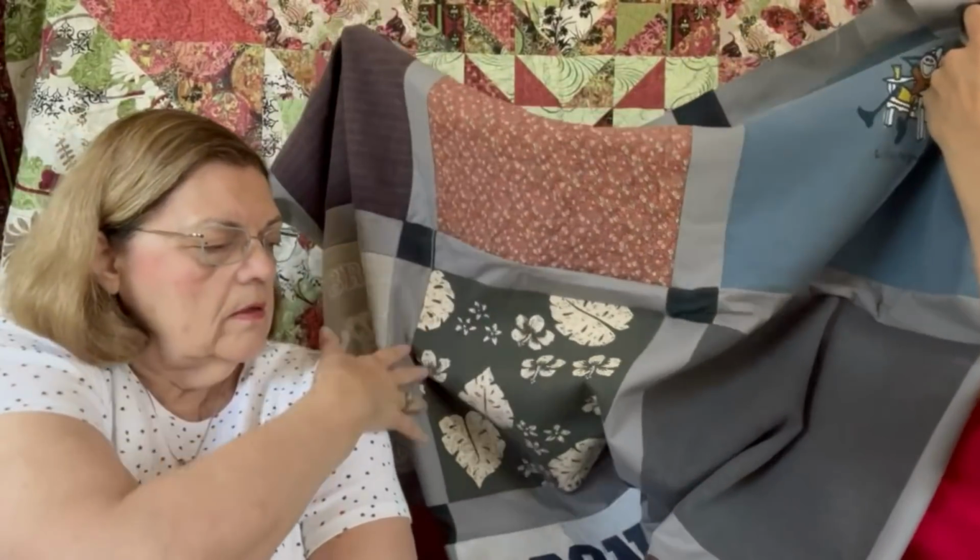It'll be a lap size. It's really neat. So that was fun, and now I need to make it back and quilt that one and get that ready for Christmas. Okay, and the other thing I made is something I saw on Facebook, obviously, where you see everything.